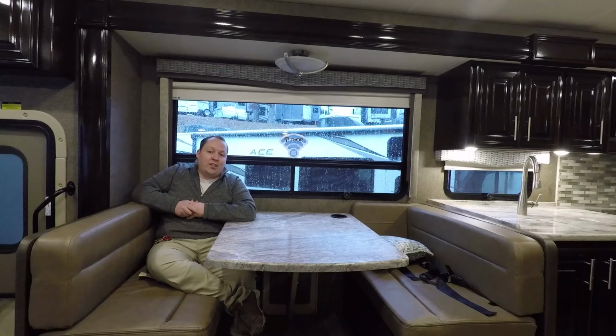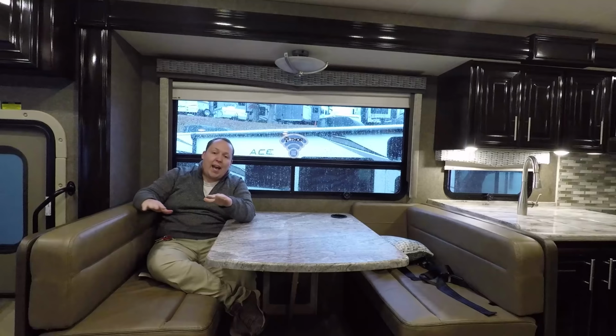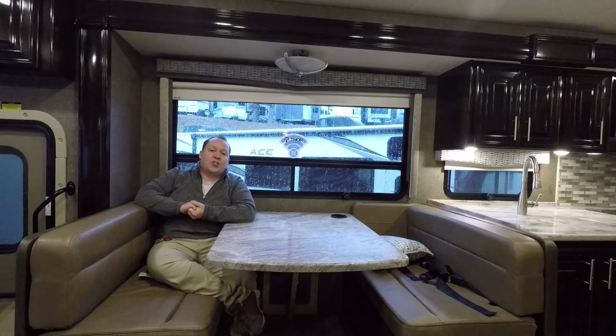dealership. So for Class A gas motorhomes, there's 11 different manufacturers and there's 4 different levels of Class A gas motorhome. It doesn't matter who the manufacturer is. If it's a tier 4 motorhome, you're buying a great quality motorhome, period. It doesn't matter if it's a Tiffin or a Winnebago or a Newmar.